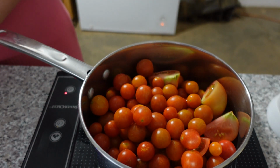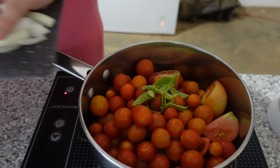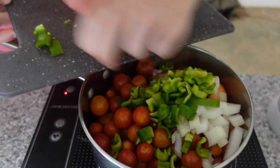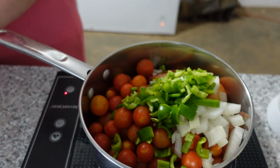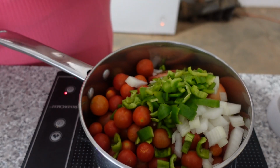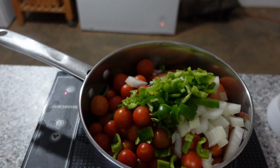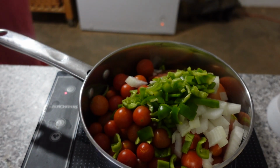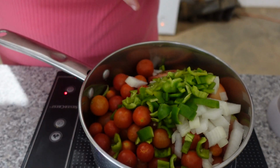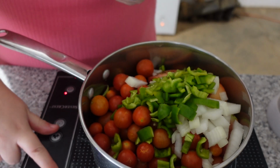And I'm also just adding a few fresh basil leaves, half a white onion, and some green pepper. So the tomatoes and the pepper are both from our garden, and as is the basil, it's just the onion and the garlic I'm about to add that are chopped. That just sounds a little bit high to me, so I'm just turning it down.